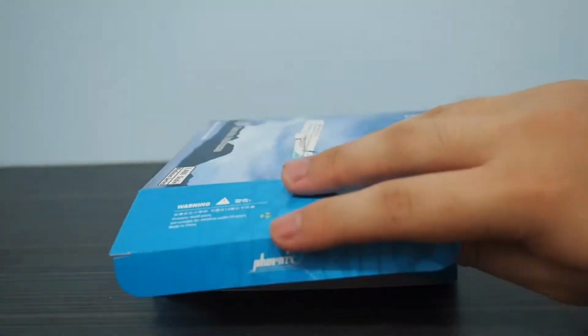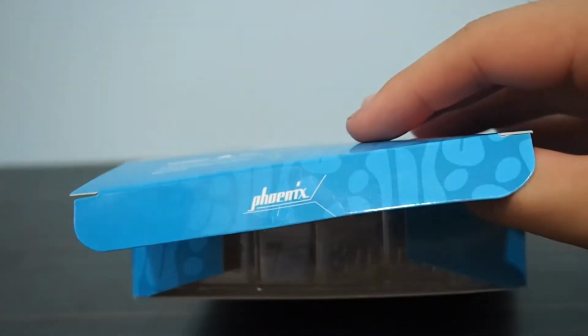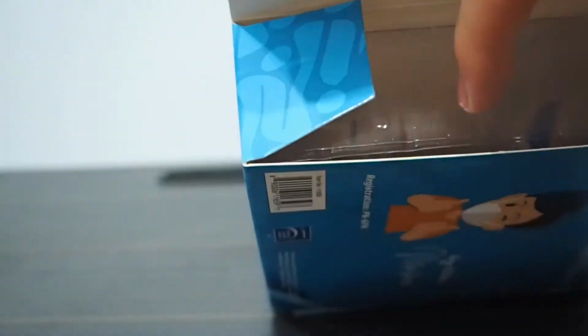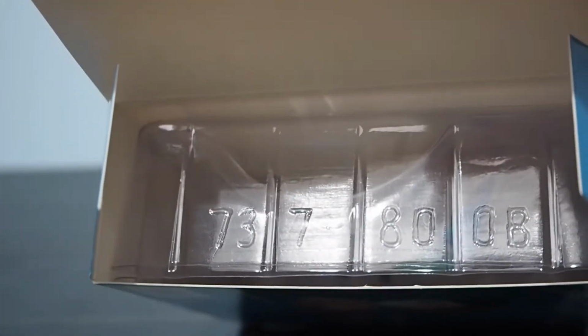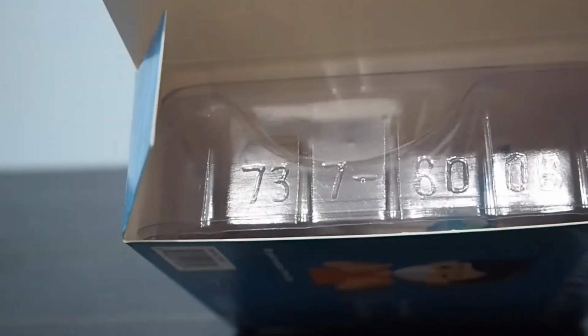We open the box. Phoenix former logo. If I can zoom in, if I can focus it. What we see on the inside is a code saying 737-800B. I think B stands for second gen 737 model. That's my best guess. So now we're just going to take it out.